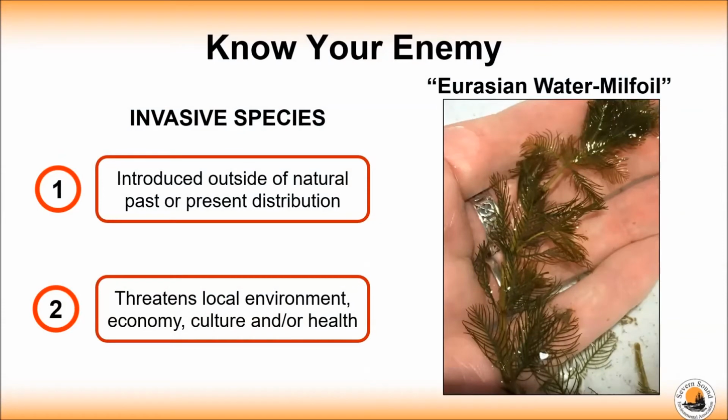In North America, Eurasian water-milfoil has been both introduced outside of its natural past distribution and it threatens our local lakes. This makes it an invasive species. We are generally interested in managing Eurasian water-milfoil so as to eliminate those threats which pose costs to our well-being. To that end, I would encourage you to know your enemy.